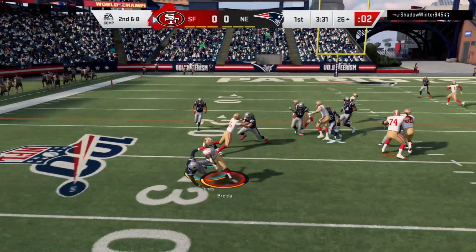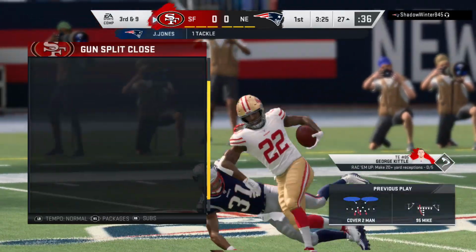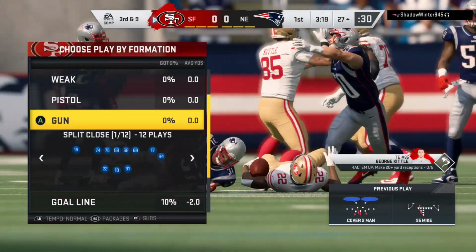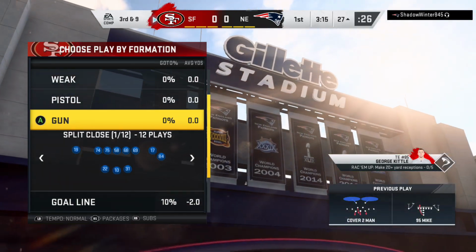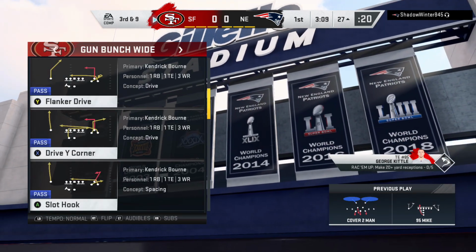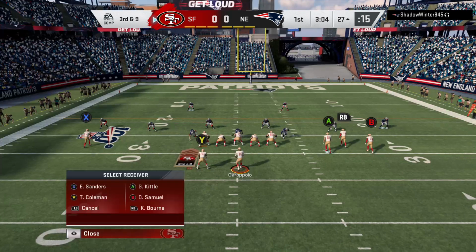On 2nd down, a run with Breida. And they take him down, losing yardage back at the 27. Officially, it will go as a 1-yard loss, and that's going to lead to a 3rd down. So they've been unable to capitalize on the great field position as of yet. Here's 3rd and 9.